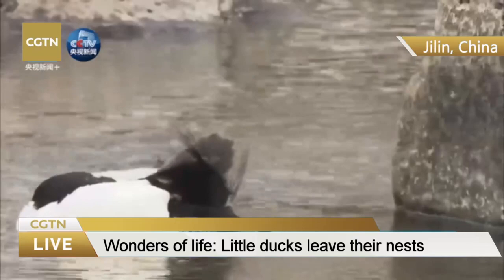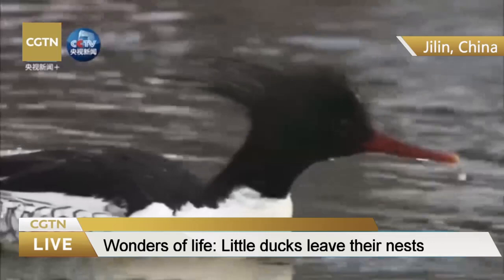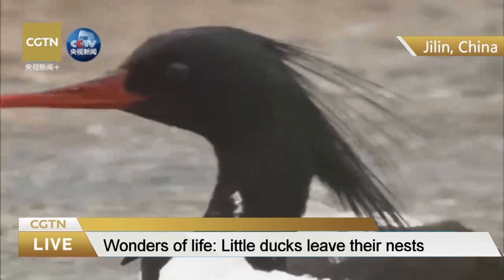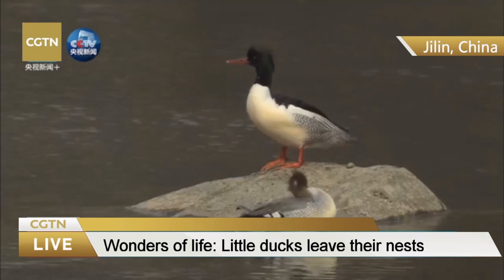They migrate from the south. Once they arrive in Changbai Mountain, they will start to breed. So when do they fly to Changbai Mountain? In the middle of March, they will fly here gradually. And they start to breed here. They will build nests and lay eggs. And by the end of October, they will fly back to the south.